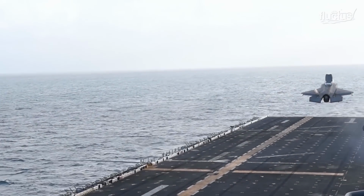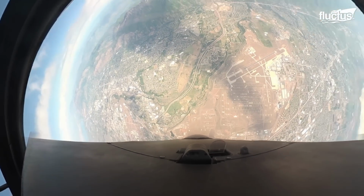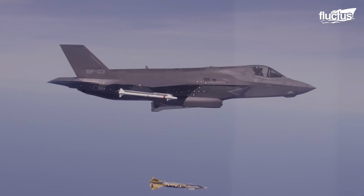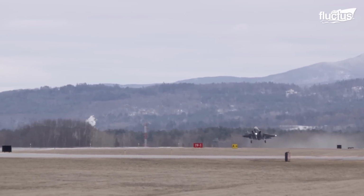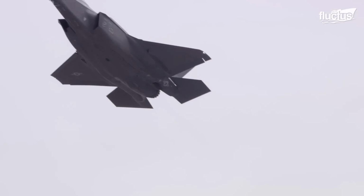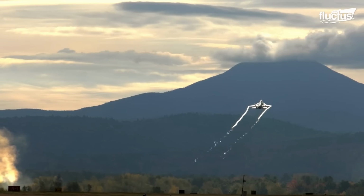The 3 variants allow for mission-specific abilities, all with the same advanced avionics and similar characteristics for performance. The planes have the ability to perform conventional takeoff and landing techniques, as well as package themselves as agile, versatile, and high performance, combined with stealth and situational awareness.